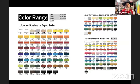Here's the full color range. This includes the Amsterdam Expert series, and then you can compare that to the Talens Art Creation, where there are only 38 colors. We are unique. Amsterdam Standard Series, we have 90 colors, plus there are specialty colors in addition to that. That's really our largest line and our most popular acrylic line. The Expert Series has 70 colors, but is growing over time. We're looking at adding some more, as well as some larger sizes being available in North America, which I'm really excited about too.